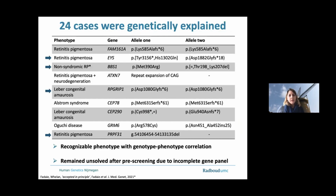And here in a little bit more zoom in, I'm showing you a table with some of the results that we have found. So some of them have an obvious genotype-phenotype correlation. If you are familiar with the genes, for instance, Oguchi disease is, for me at least, a recognizable gene if I see a variant in GRM6. This variant was already found, and along with that, we found a variant that fits with the genotype-phenotype correlation, and therefore we can say that this patient is explained.